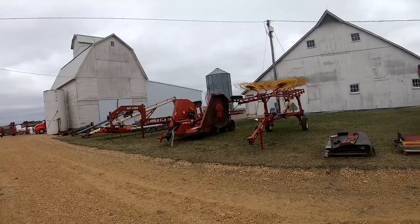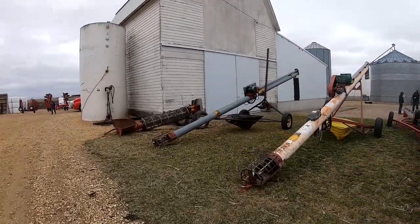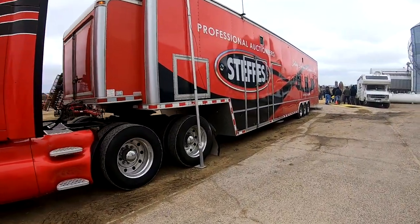I hear the auction kind of on the other side of this building. That bush hog wouldn't be too bad. 1080 grain cart, L228. Does this place look familiar at all?